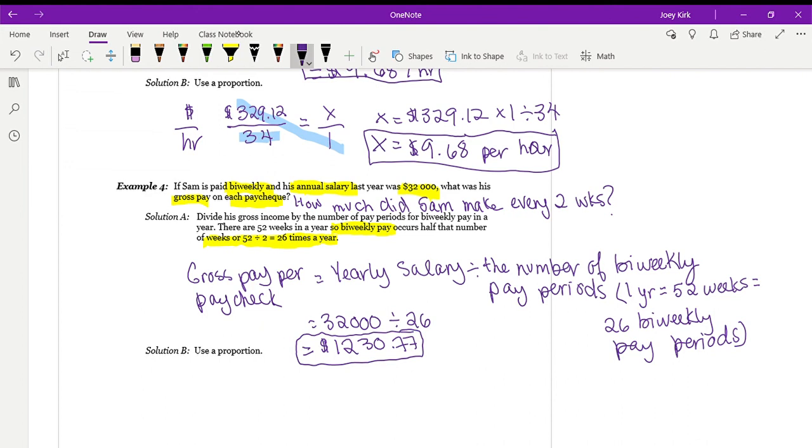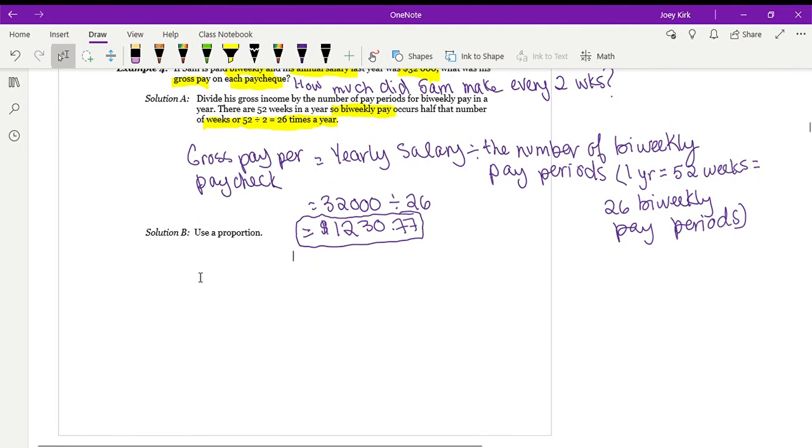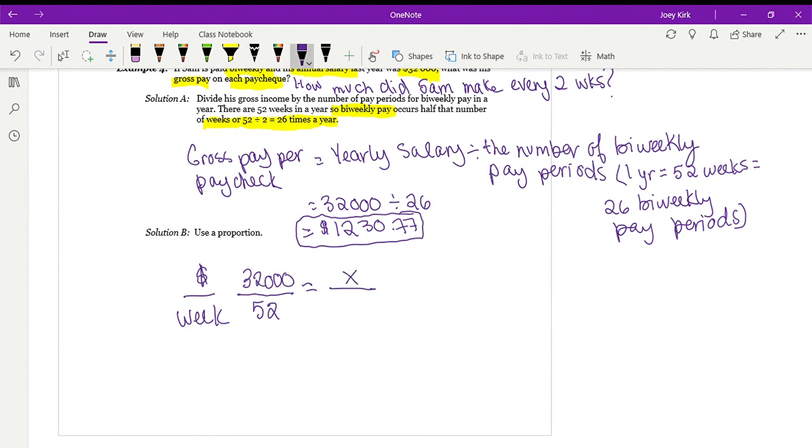Boom. And we can also use a proportion. So for the proportion, we're going to look at what are we trying to figure out? Well, we're trying to figure out how many dollars essentially he made every 2 weeks. So this one's kind of weird, but we could set it up as how many dollars does he make per week? Now remember, on the left side we put what information we have, right? So we know that he makes $32,000 per year, so that's 52 weeks, right? And we want to know how much he makes every 2 weeks. So equals x over 2.